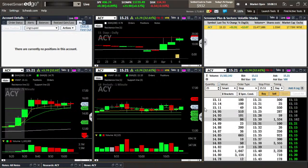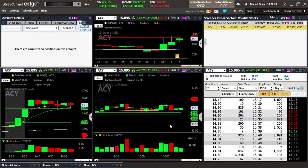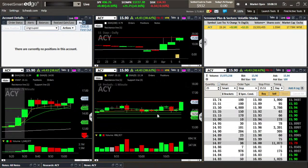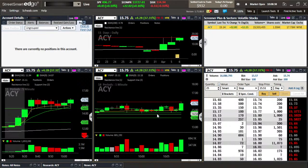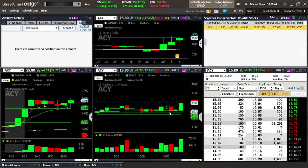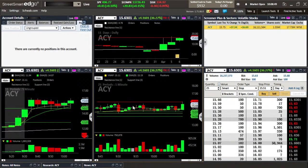It's got to give that pullback. I don't want it here. If it goes through the 51, I don't want it here. It's got to give that pullback. '30s, '40s, '60s, don't want it. It's got to give a pullback. Wait for that pullback above the VWAP.